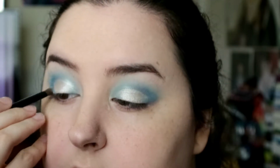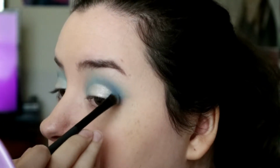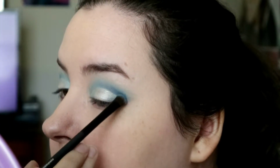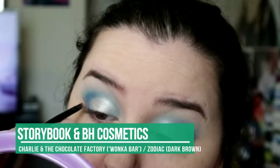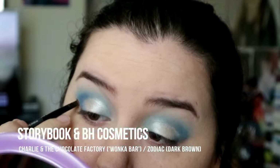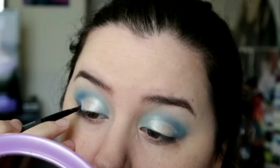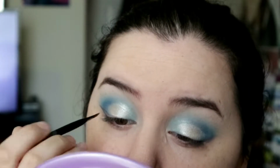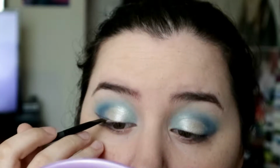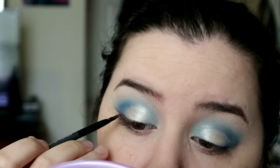And here I'm going in just a little bit darker with the blue because I felt like it was a little too faint. Also, this blue is just magical. I love it so much. And here I'm using a mixture of the Storybook and BH Cosmetics browns to do a small wing using an angled brush. This is supposed to be like the color of the boat, the color of the docks, things like that. Just, like I said, very straightforward.